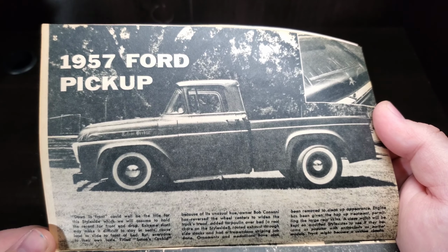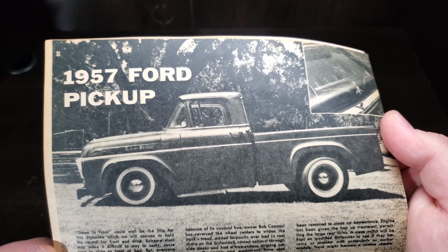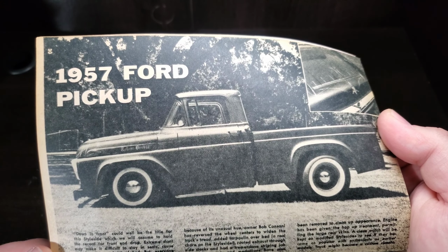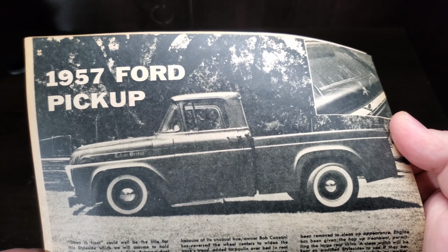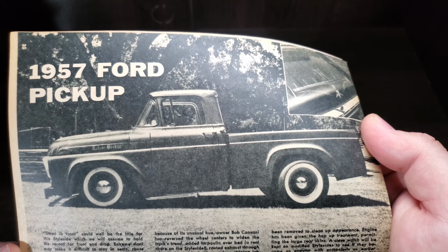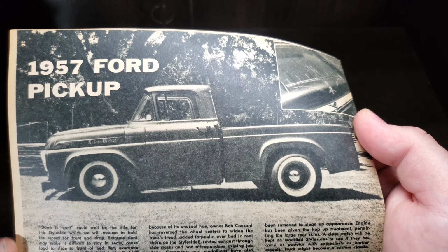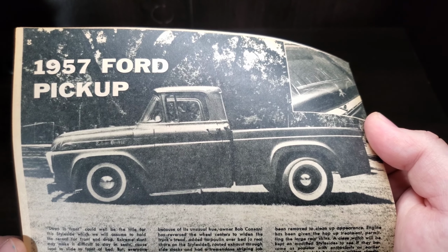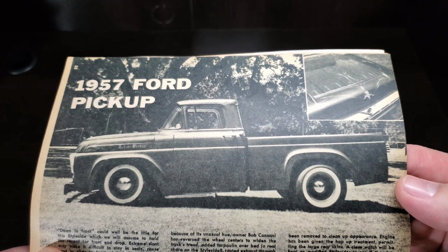Down in front could well be the title for this style side, which we will assume to hold the record for front end drops. The extreme slant may be difficult to say the least. Settle in the seat, cause the load to slide to the front, but everyone to their own taste. Titled Satan's Orchid because of its unusual hue, Bob has reversed the wheel centers to widen the track width. He added a tarpaulin over the bed and routed the exhaust through side stacks, and a tremendous striping job was done. Ornaments and medallions have also been removed to clean up the appearance. The engine has been hopped up.